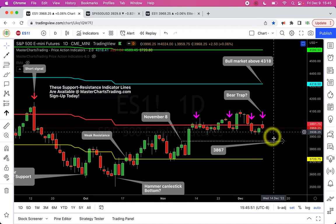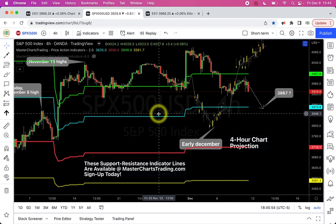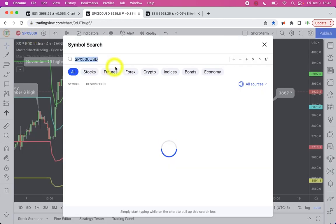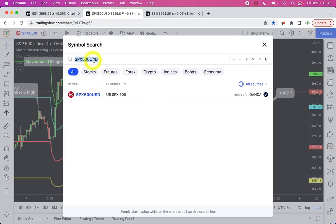And so where did I get it from? This chart I showed a few weeks ago. This is a 4-hour chart of continuous futures. The symbol for this is SPX 500 USD. It's a contract for difference, so it's basically live futures at no charge. On TradingView.com, this is the symbol, SPX 500 USD.